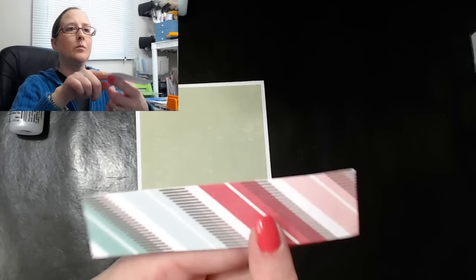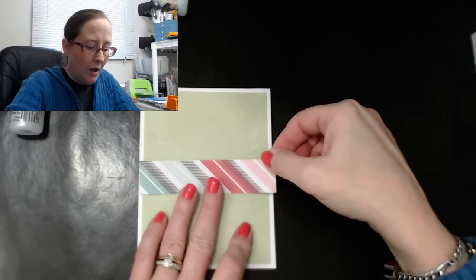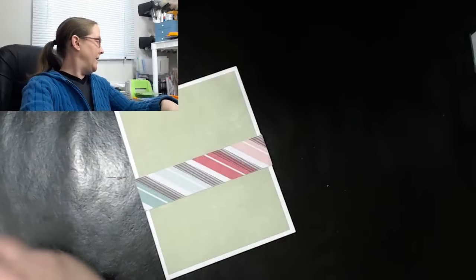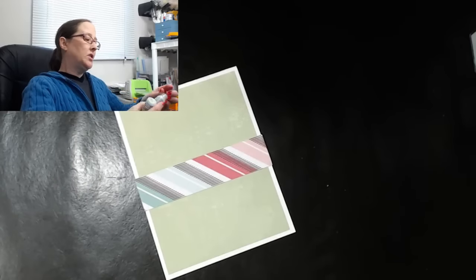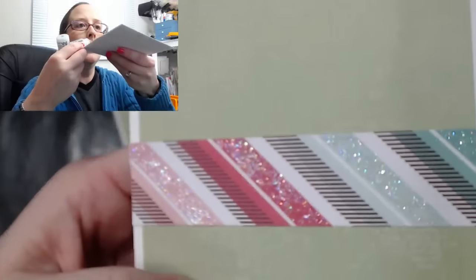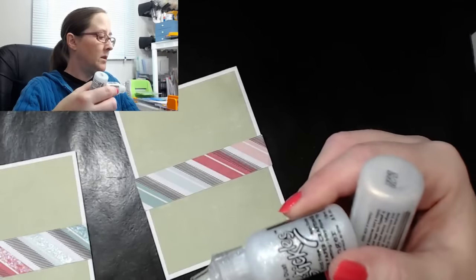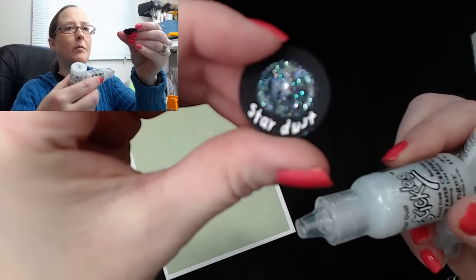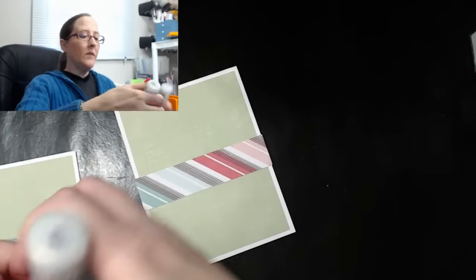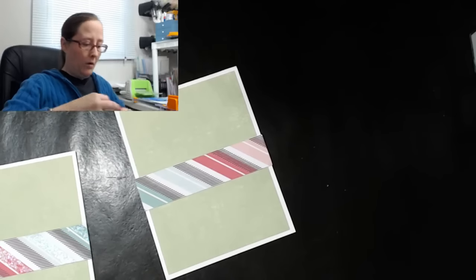This is really fun paper, but wouldn't it be more fun if it was glitterized? Since it doesn't come with glitter on it, I used, like I told you before, Stardust on this one, because that was the one that was the most neutral, the one that picks up all of the different colors. So I'm going to use Stardust on this one again, and put those two up for now.